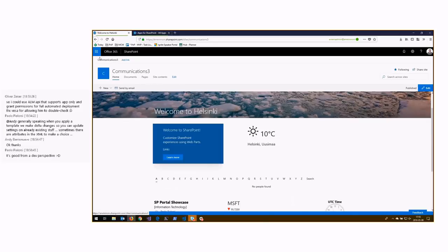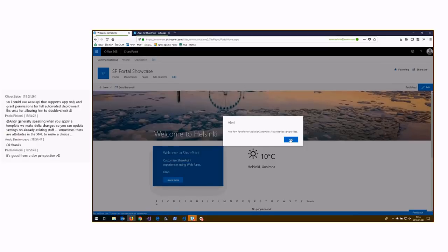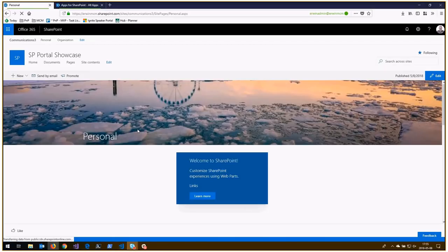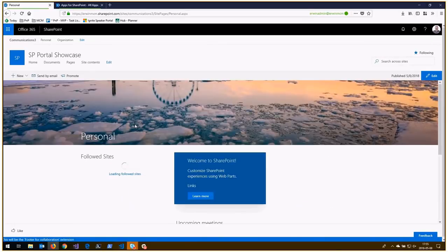Now, there is a little issue with hub sites that I personally find a bit annoying, but that's how it is. You see that the navigation has not been updated, and reloading it also does not. Now it actually did update it. Good. Okay. Sometimes even a reload doesn't update it. But there we go. There's my navigation here. And if I go to personal, you will get a different page with different functionality in there, etc.